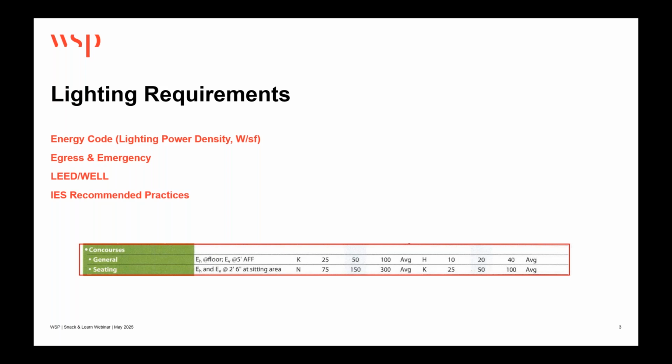So often on lighting design projects like these, we'll start with the energy code. These are the requirements that we have to start with. For us, we're worried about the lighting power density, or watts per square foot, of the installed lighting. I'm not going to talk a lot about emergency or egress lighting, but it is part of what we do. And LEED and WELL building requirements are becoming a larger part of what we do as well. And then beyond those requirements, the IES, or Illuminating Engineering Society, has a series of RPs, or recommended practices. And like I said, we'll talk about that a little bit more at the end.